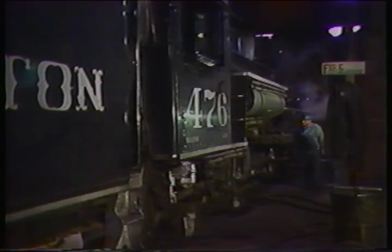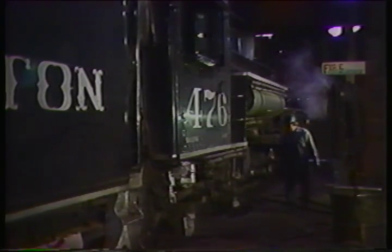It's this trip that has made the Durango and Silverton Narrow Gauge Railroad a living legend, a national treasure. Dawn is just breaking, and things are getting underway in the roundhouse. Engines that worked yesterday are being prepared for today's run.